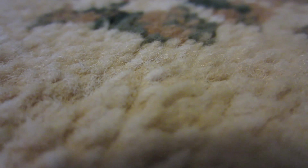Let me put the camera down for 1 second. Alright. Okay, so, if the camera will ever refocus, probably not. But here is this hideous yellow monstrosity.